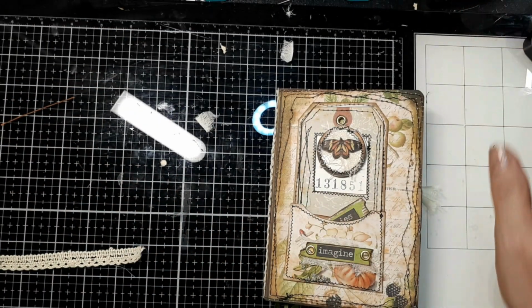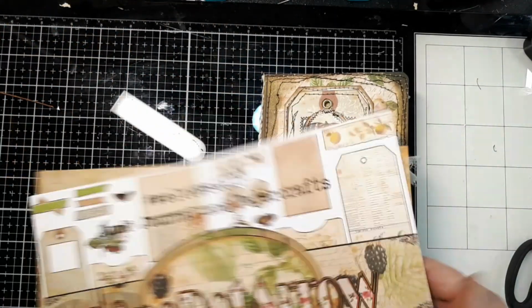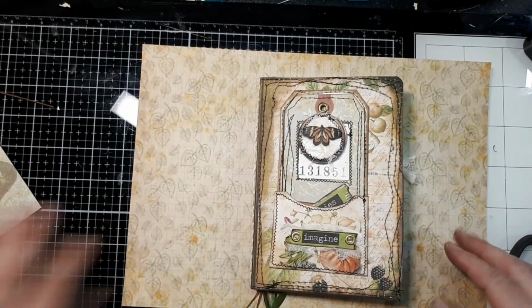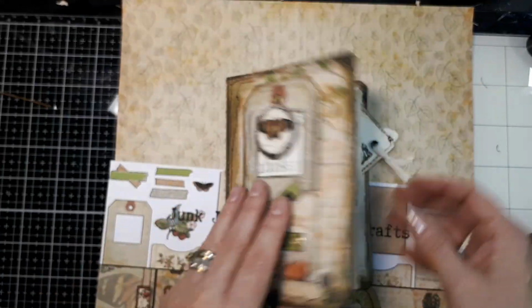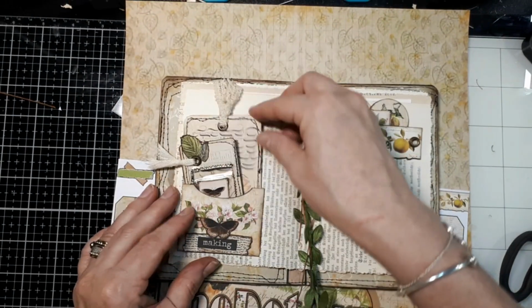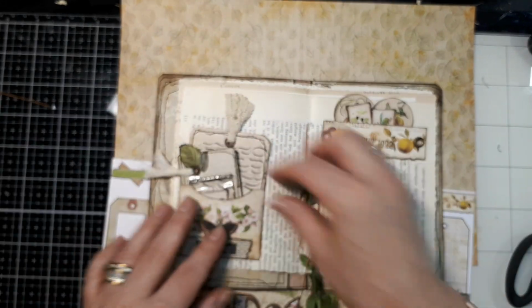The only thing I did not use is the backing paper. This one. I didn't use that, but I think it came out great. Yeah, it did. Obviously I need to tuck this in like so.